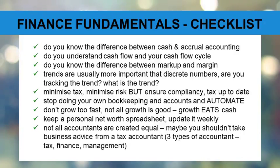So some important ones here: the difference between a cash and accrual business, which will become increasingly important if you're dealing with staff, payment terms, or inventory. That's a very important thing to understand, the difference between the two. Knowing that the trends are more important than the individual numbers, and whether you're tracking the trend, is it trending up or down? That's really important. Not all growth is good. Controlled growth is great. Uncontrolled explosive growth can kill a business.